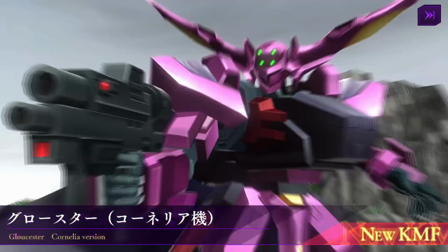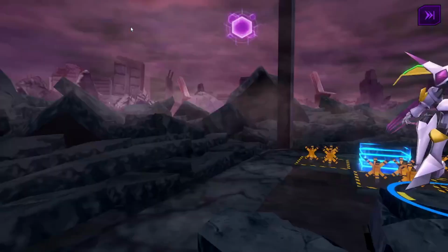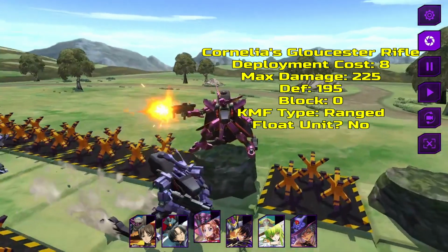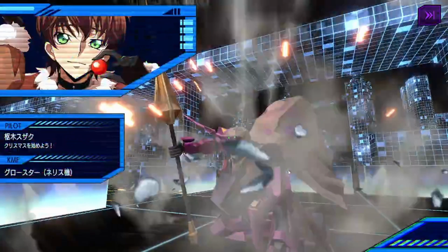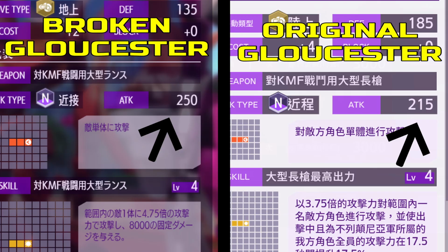Cornelia's Gloucester received a rifle as a new ranged weapon, just like the anime. It only has a base attack, which is terrible, just terrible. That doesn't matter. What matters is through upgrading this ranged weapon, you can significantly increase the damage of its melee weapon, which addresses my complaints as to why a broken version of her Gloucester originally dealt more damage than one in perfect condition.